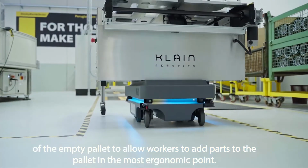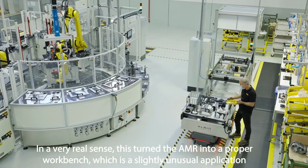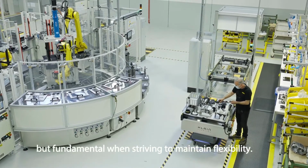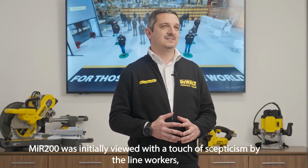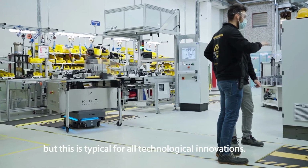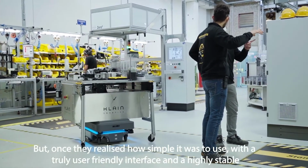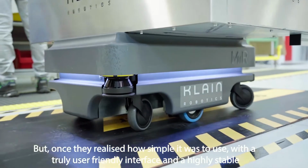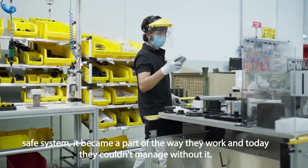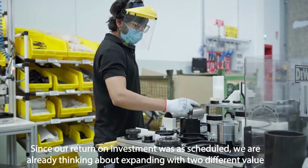In a very real sense, this turned the AMR into a proper workbench, which is a slightly unusual application, but fundamental when striving to maintain flexibility. MiR200 was initially viewed with a touch of skepticism by the line workers, but this is typical for all technological innovations. But once they realized how simple it was to use, with a truly user-friendly interface and a highly stable, safe system, it became a part of the way they work, and today they couldn't manage without it.